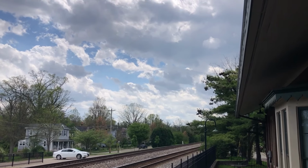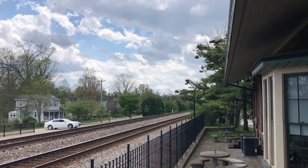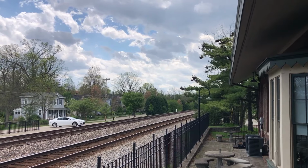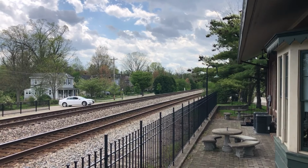Yeah, I believe we got a front coming in because they're talking about possibility of some severe weather here this afternoon. It has really gotten windy in the last hour or so.